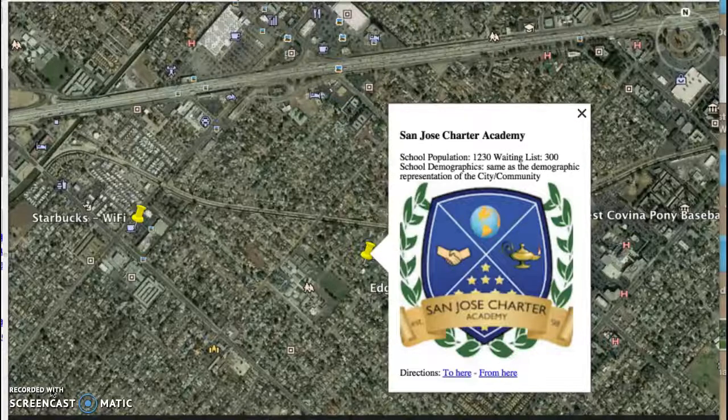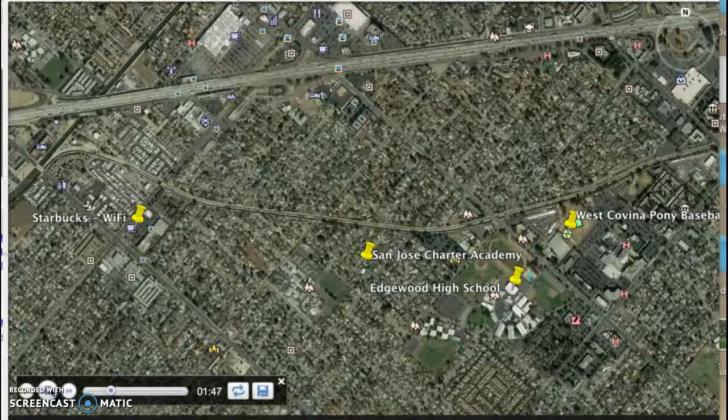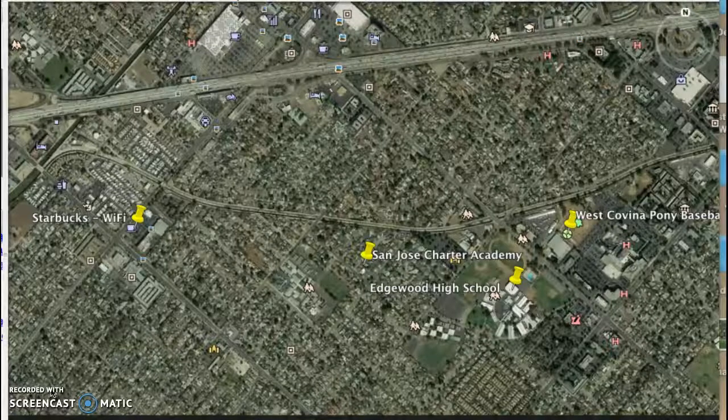It's interesting to note that the school demographics match the same as the community. So again, almost 50% Hispanic or Latino, and the remaining percentages Asian and white, with a very tiny portion, 1%, 2% maybe, of African American students. So next stop we have here, just going to take a look at the surrounding area. Okay, San Jose Charter Academy does assign each student a MacBook that they get to take with them to and from school, which I thought was very interesting.